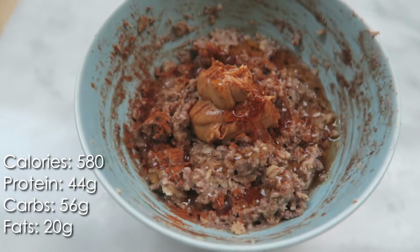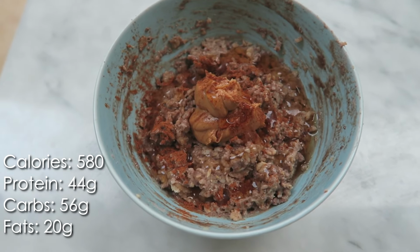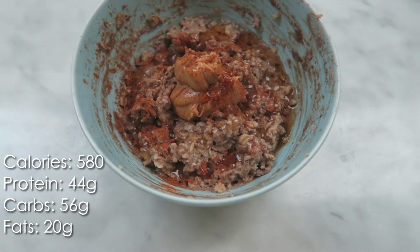Alright guys, just back from the gym, had my post-workout meal, which was 60 grams of oats, 180 mils of skimmed milk, 30 grams chocolate whey, and 30 grams of peanut butter, which was delicious. And I wanted to just talk about a little something that has come up recently.